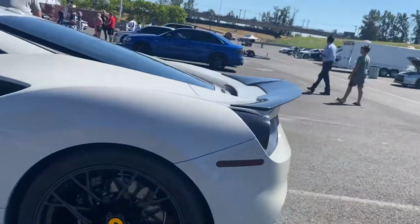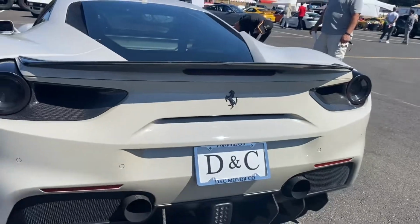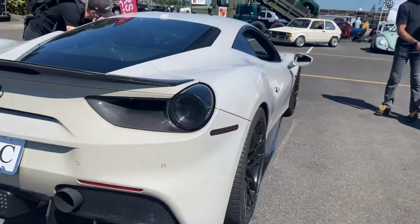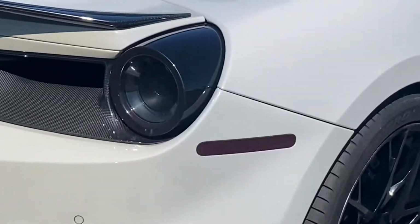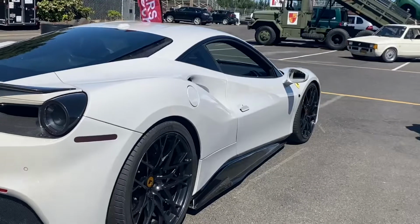It's got a duck tail. Very interesting color. Uh-oh, blacked out tail lights though. Everything else is pretty decent though.